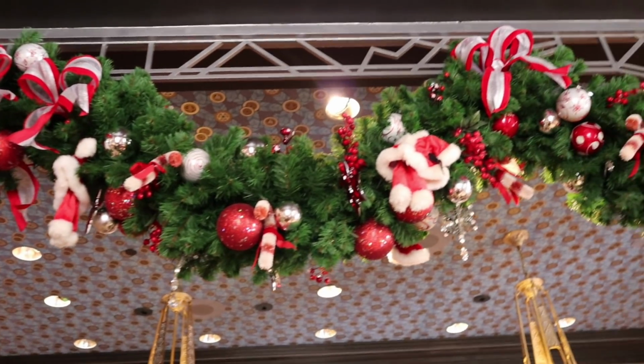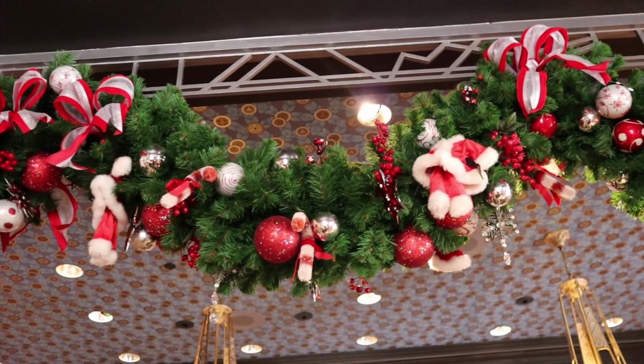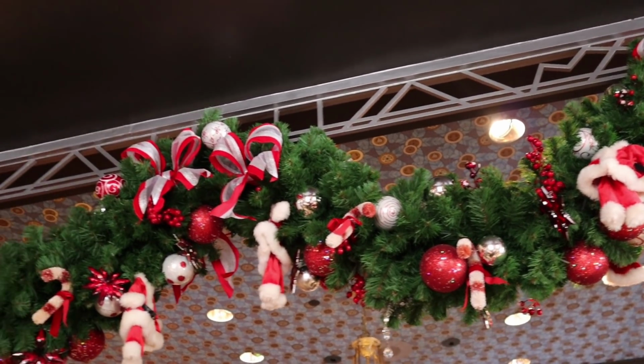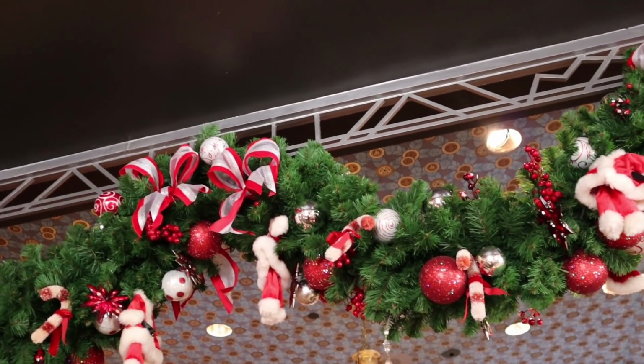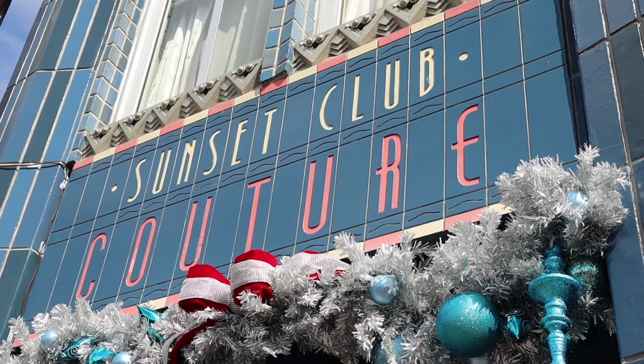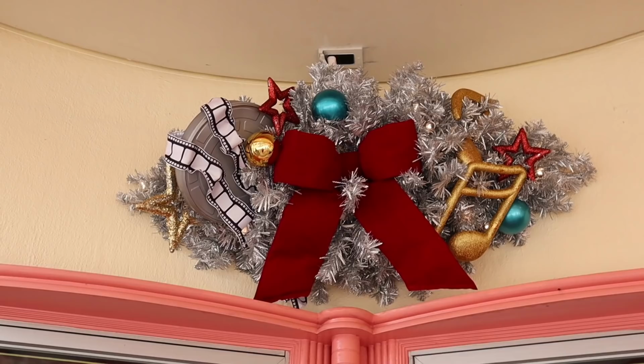And then back inside, we have more naked Santas. Why are there so many naked Santas? But I love the pipe cleaner candy canes on these ones too. They're so pretty and really cool looking. And then outside of Sunset Club Couture, they just have a blue and silver decorated garland.